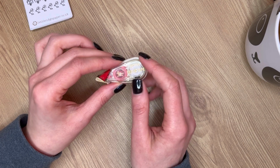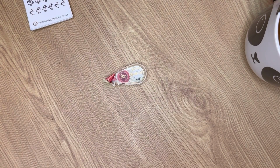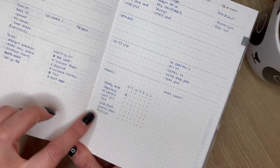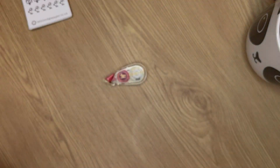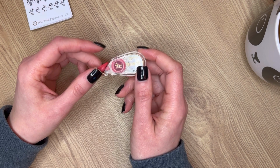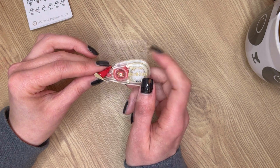I am annoyed that it took me so long to pick some up, but I wanted to buy it in person just to make sure it was actually the right colour and size, and I'm really happy with it. I have used it here, as you can probably see, so you can tell it's there, but it's not super obvious. It's exactly what I want, which was basically something to cover up the mistakes and make this perfectionist feel a little bit better about it. So we'll definitely be stocking up on this when we go to Japan later in the year.